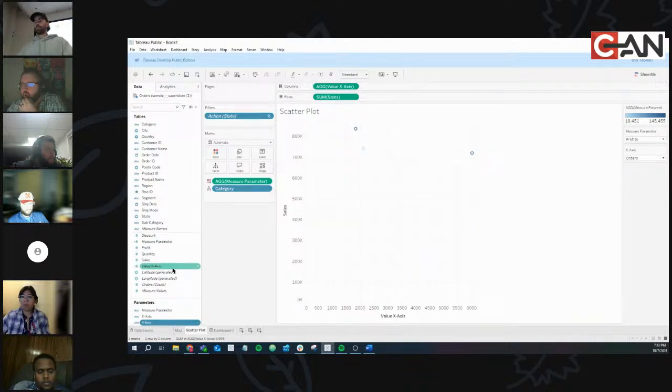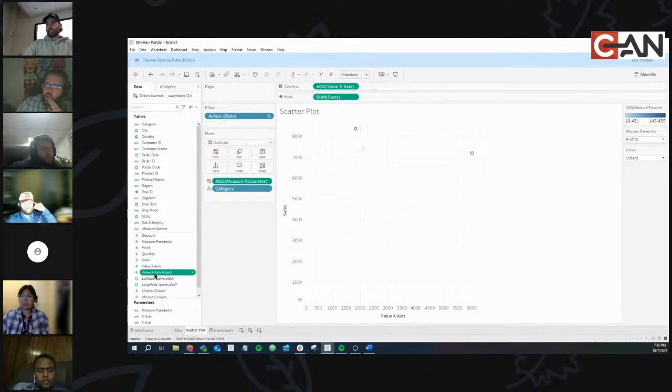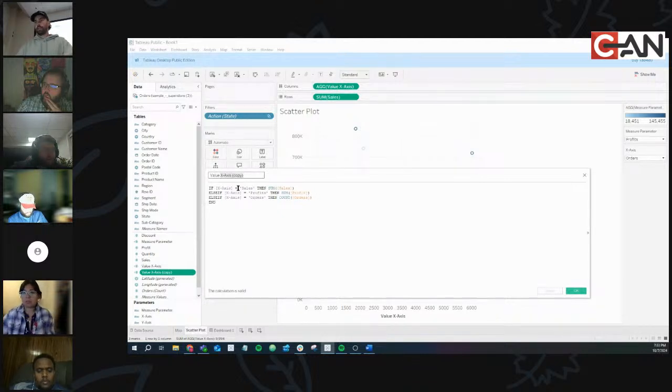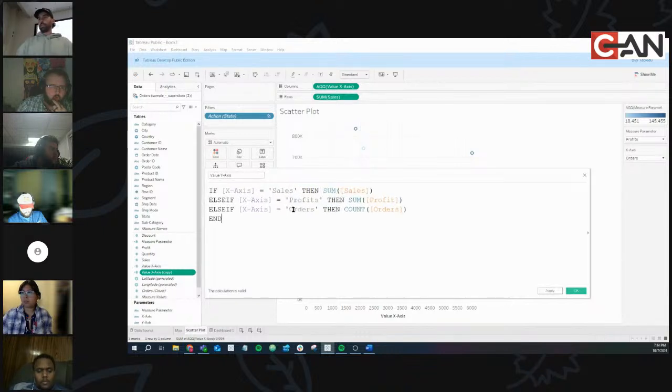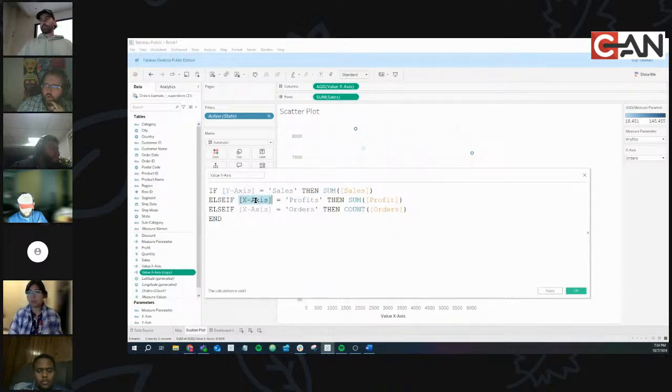So now the last thing that we need to do is create our corresponding calculated field. You can duplicate either your measure parameter calculated field or your value x-axis calculated field. I'm going to do the value x-axis, hit duplicate. Then in our new value x-axis copy calculated field, I'm going to edit it. I'm going to call it value y-axis. And then I'm going to go through my calculated field. Instead of the x-axis parameter, I'm going to reference the y-axis. And that should be all you need to do. It should look just like this.